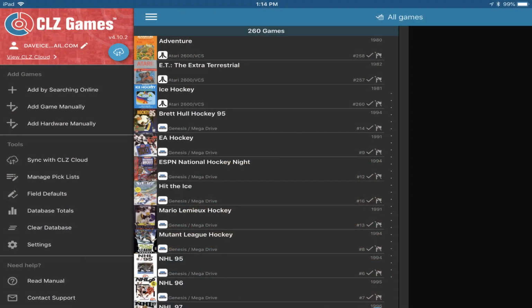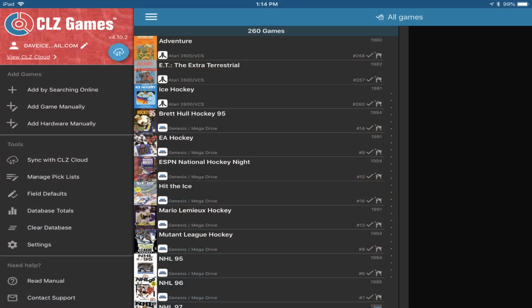So there's just a couple of reasons why you might want to pick up an app similar to this to keep track of your video games. So let's dive right into the app, shall we? The app is by CLZ Games. I just did a search on my phone for a video game catalog, a video game inventory, or something like that, and this is the one that popped up first. There's a few others, but this is the one that I kicked around, and I liked how it looked. I liked the features of it, and this is the one I went with.